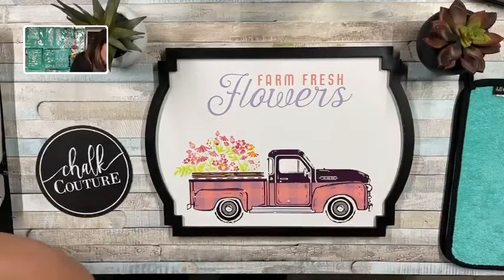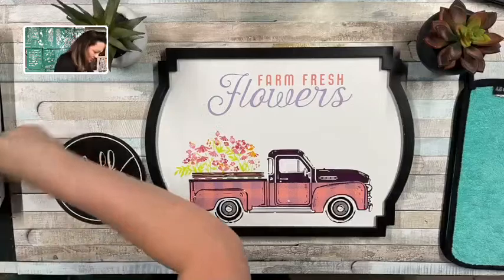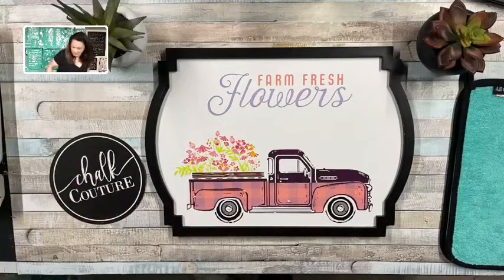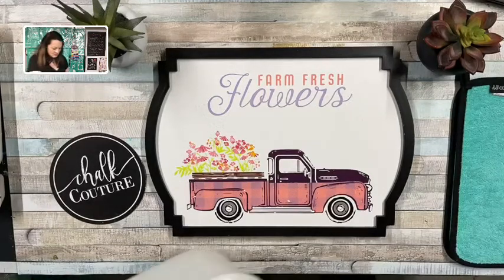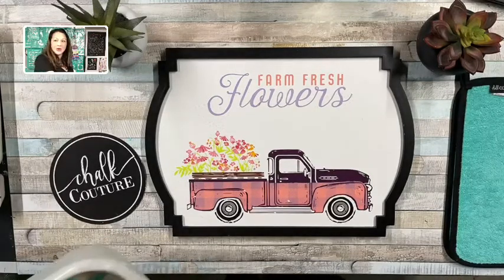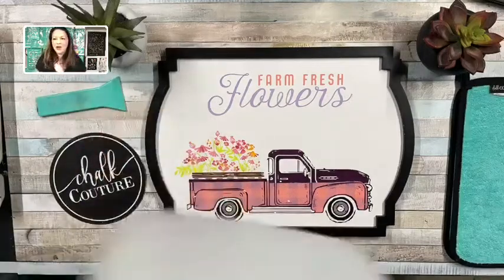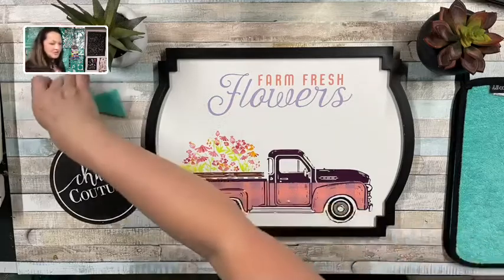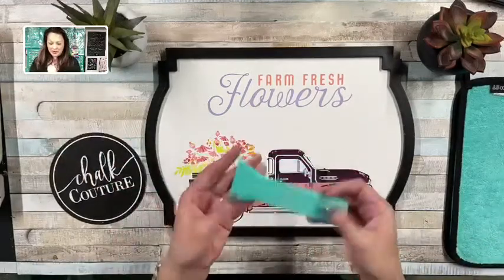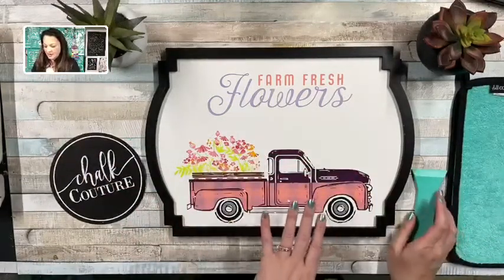Oh, geez, I just knocked all of my stir sticks down. I have to get my bucket here that has my paste scraper because I washed it. And I'm going to use my handy dandy paste scraper, and we are going to take this paste off.